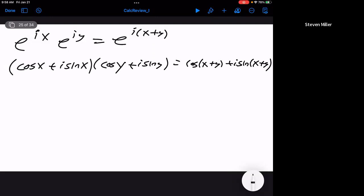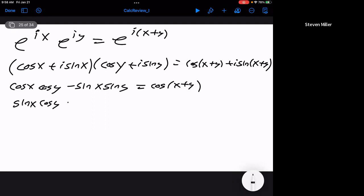So if I have two complex numbers, the only way they can be equal is if the real part equals the real part and the imaginary part equals the imaginary part. So I would get the real part: cosine x cosine y minus sine x sine y is cosine of x plus y. And then I would get sine x cosine y plus cosine x sine y is sine of x plus y. There's my angle addition formulas. They all come from the exponential function.